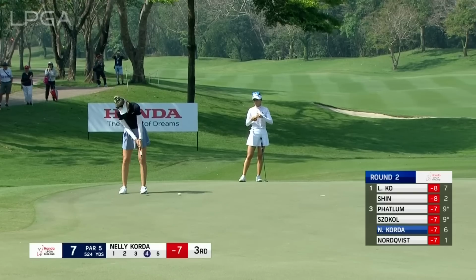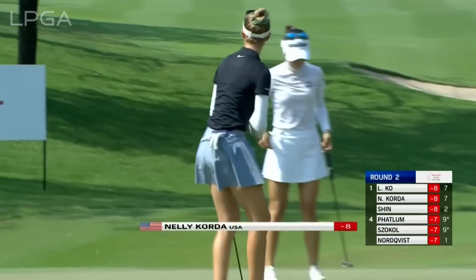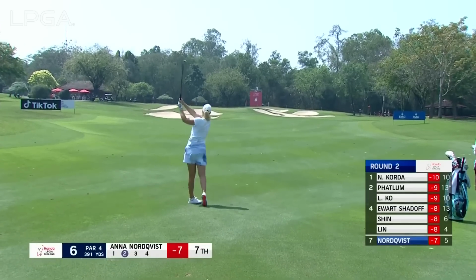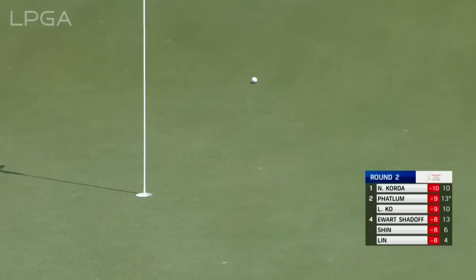Korda, this for birdie and to move into a share of the lead, and it goes in. That's a nice par from Korda. Four under par today. Norquist now. So tidy from tee to green. Nowhere near as long as you'd expect. And a clever shot using that downslope.